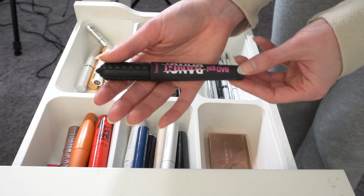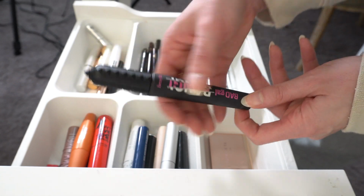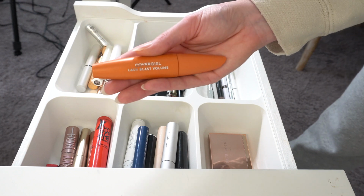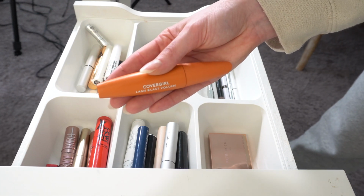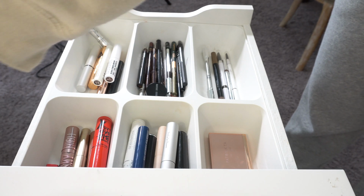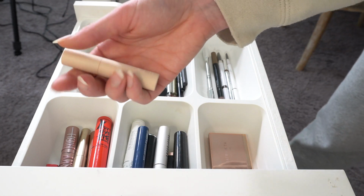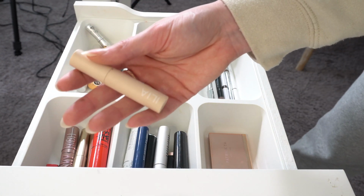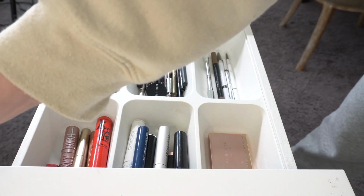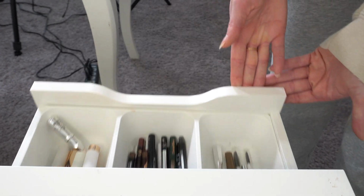Anyway, I've been kind of testing out this Benefit Bad Gal Bang mascara, so I think I'll do that. And then I love this one. This is Covergirl Lash Blast in brown. So I think I'll do those, and maybe this one too, because I feel like this is about to be empty. This is the small little mini Ilia fullest volume. And yeah, I think that is going to be it for that drawer.